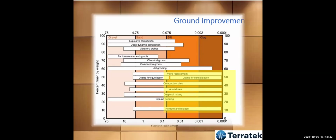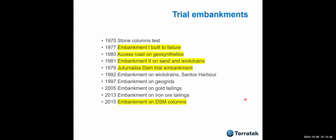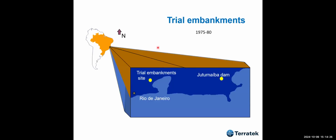These are the main types. And I will show how I learned through trial embankments. I did the first trial embankment in 1975, and I'm going to address these which are in yellow here. These embankments were carried out; the first two were used for research, through the Road Research Institute, and others were used for big projects, which I'm going to address.